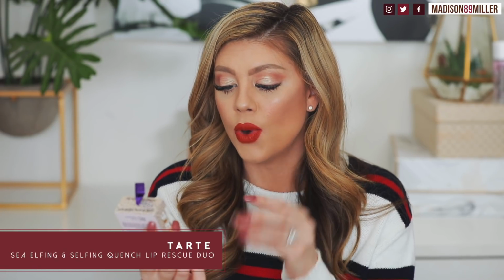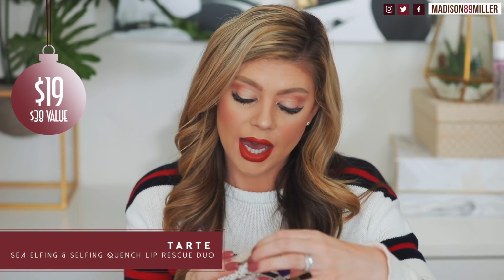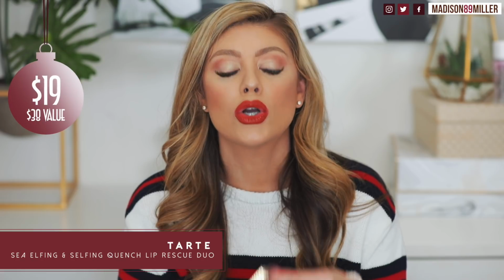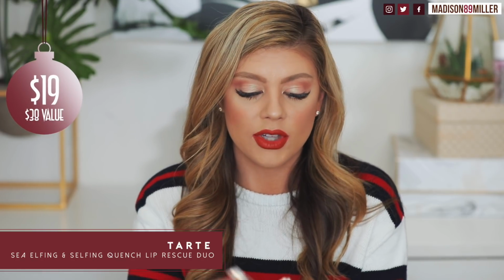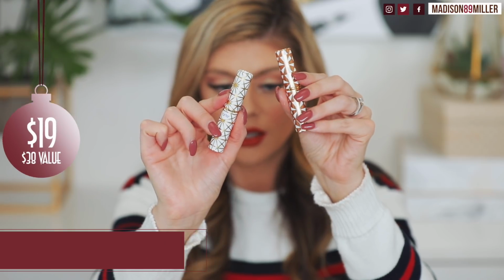And it's all of their mini sizes of products, but this one, I love their Quench Lip Rescues. This is their Quench Lip Rescue Duo right here. So you get two shades in here, and it's the Rainforest of the Sea, and they're so good. I love these lip balms. This is what the packaging looks like on them right here, so you guys get a closer look.